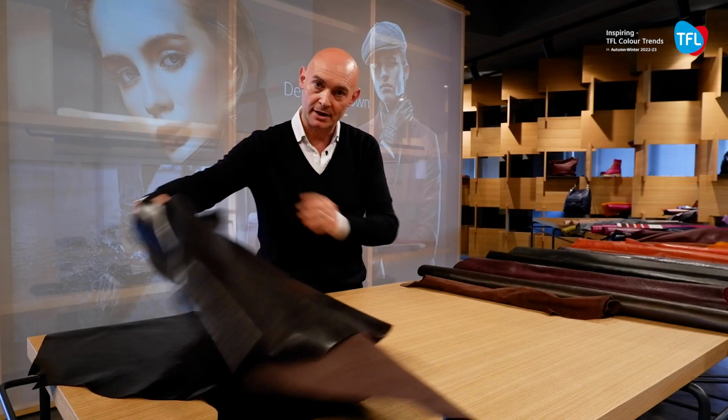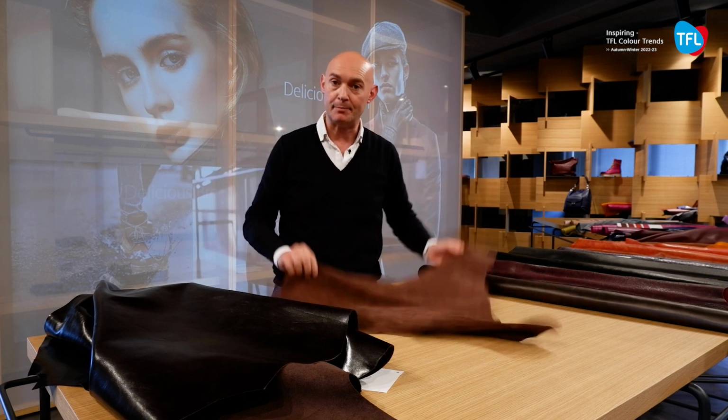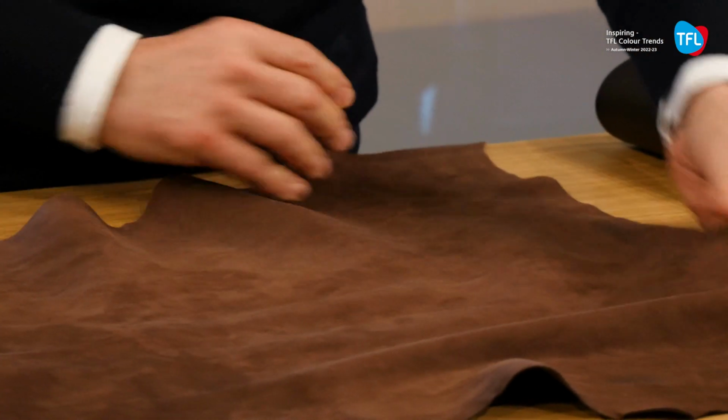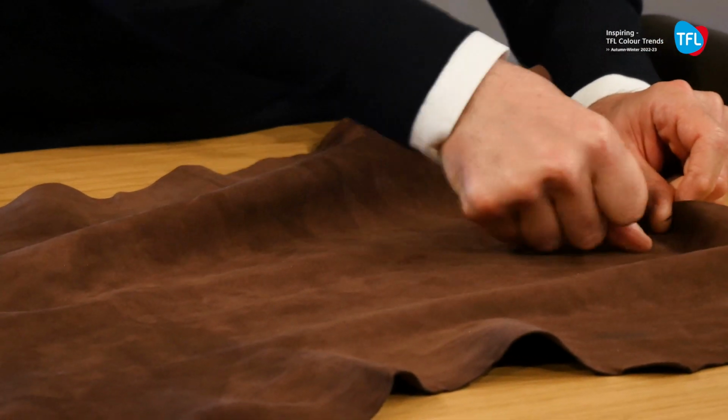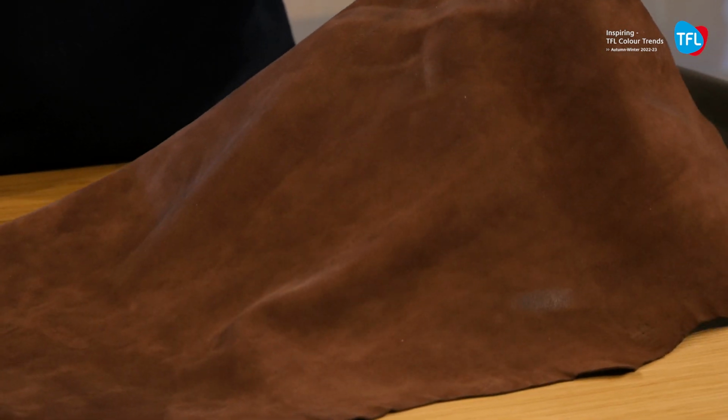The second article that we desire to propose you is called article Merapi. Merapi article is a free chrome goat suede with this very nice varnishable effect that we have applied with this new type of waxes that we have melted into the drum.